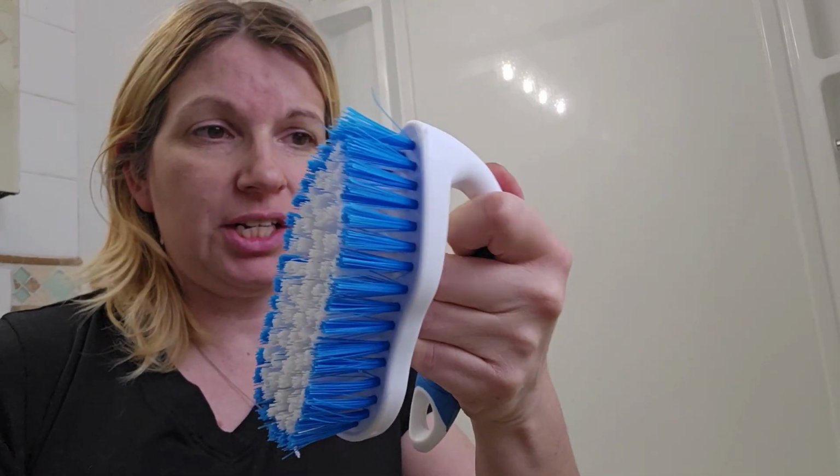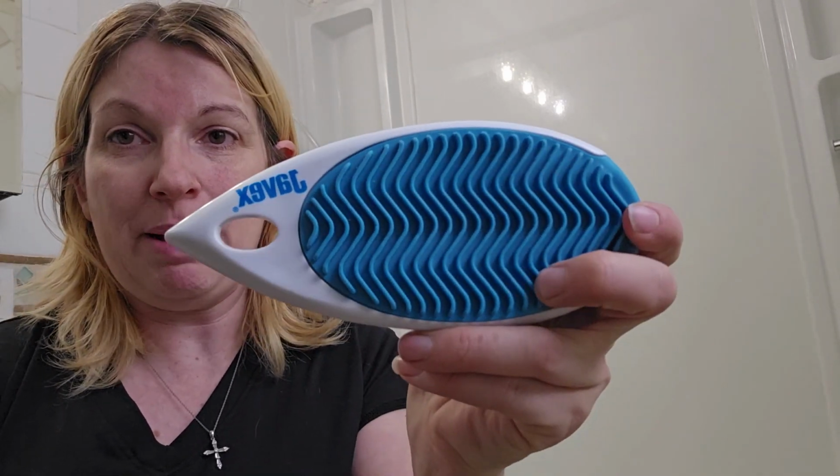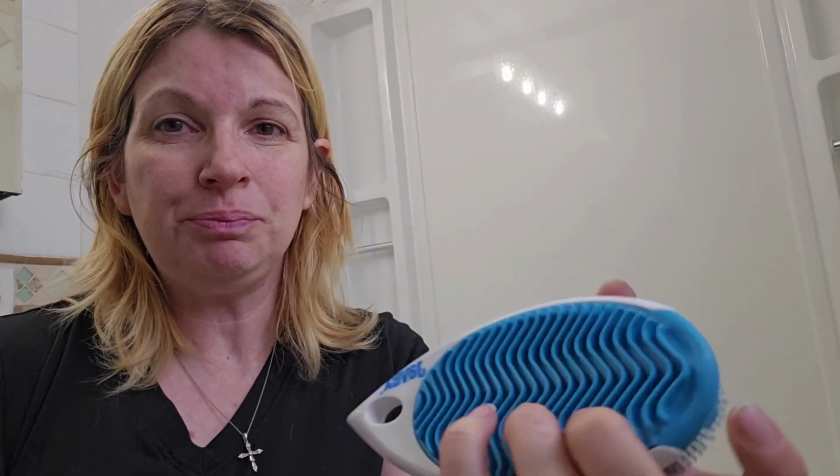Of course, I've got another one of these little nylon brushes like this. This is going to help me scrub the bathtub really good. And this one I recently found. It's made by Javex. I got this at Dollarama. I don't remember, probably about $3.